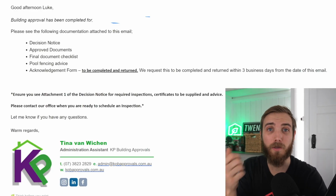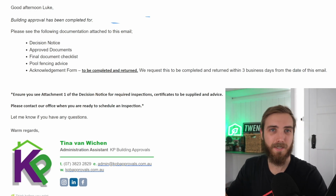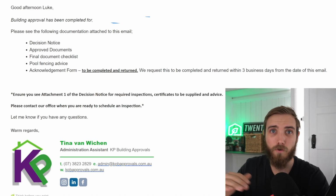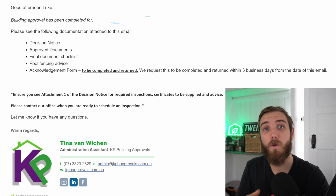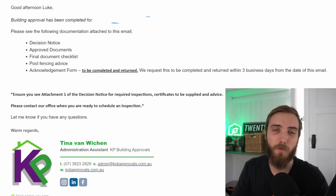We've got a final document checklist, which I will show you guys in terms of what we need to provide our building certifier. We've got a pool fencing advice as to what we need in terms of our swimming pool to make sure we've got the right temporary fencing, and what is required in terms of the rules if there's some water in the pool. And then we've got an acknowledgement form. So I need to let our building certifier, Kim from KP Approvals, know that we understand the documents they've given us and we're ready to go ahead with our raise and build.